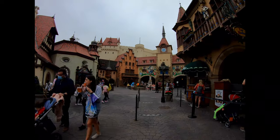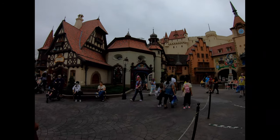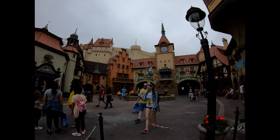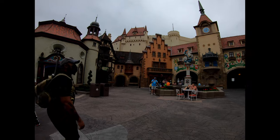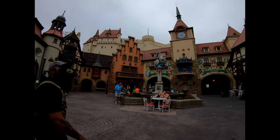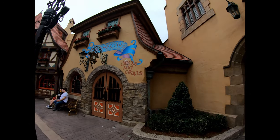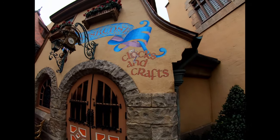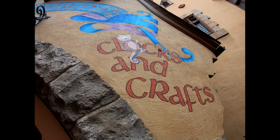Alright, we're in Germany now, and everything is so ornate already. I don't know. It's gonna be hard to find something. It's gonna be hard to find the Figment chalk drawing in here. Oh, hey, look. Oh, and of course you found it. It works for him, though.